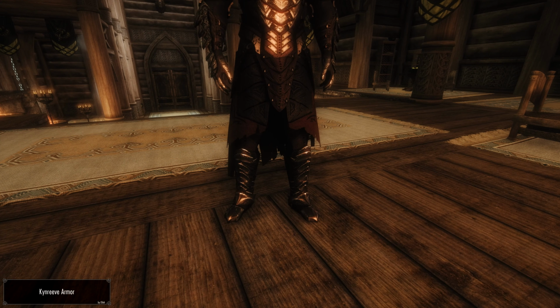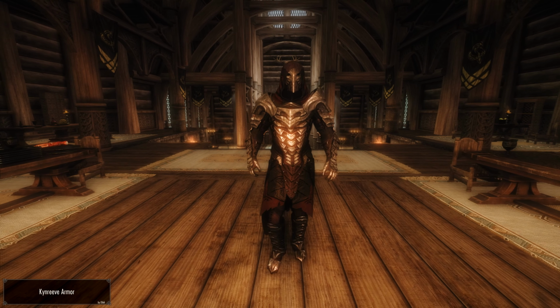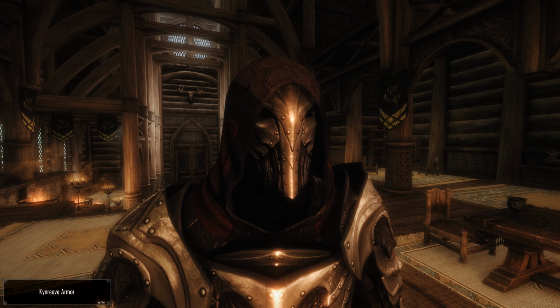Unfortunately for some, the mod author mentions that this set was made with a specific character in mind, so it does not accommodate for beast races. The armor itself can be crafted as both light and heavy and requires a Daedric smithing perk. Additionally, the full set can also be acquired by defeating a pair of Dremora Kynreeve in an encounter on the eastern edge of the Sky Temple Ruins Island. Some preparation is required as the enemies will be level 30. Overall, one of the coolest sets I've had in my mod list, and I personally use it for a spellsword playthrough.